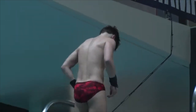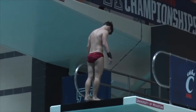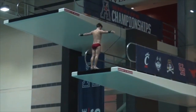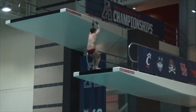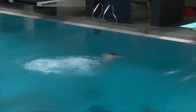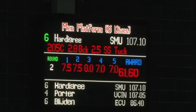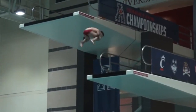And here's your reigning bronze medalist, Parker Hardigree. Back 2.5 somersault tuck. 2.8 degree of difficulty. So this is one of the harder ones we've seen so far. He's up on 7 meter here. That's it. Gorgeous. Really, really nice start. Kicks out right at the perfect moment. Didn't rip it, but a gorgeous dive. If he rips that, it's going to 8.5s.